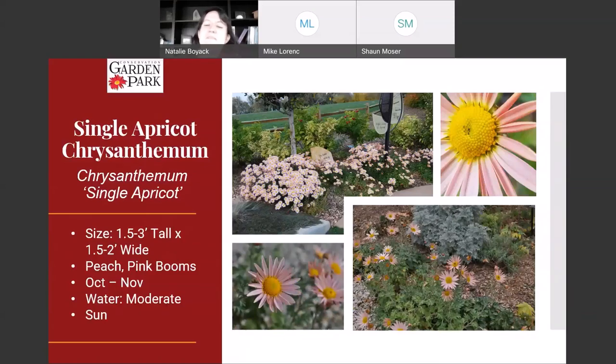Single apricot chrysanthemum. This bloomed super well my first year as a full-time employee at the garden. And it was super fun because I had heard about them before when I was an intern, but I had always had to go back to school. And so it was really fun to see them actually bloom. And they just got covered in these beautiful pink blooms. They do take moderate water and survive in full sun.